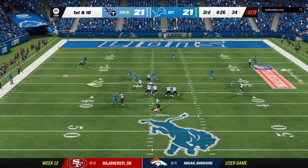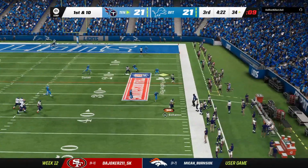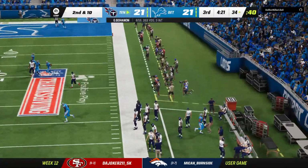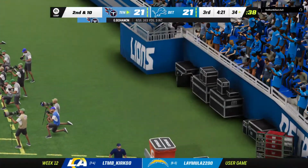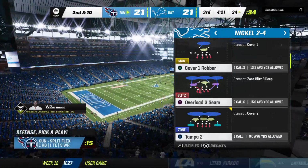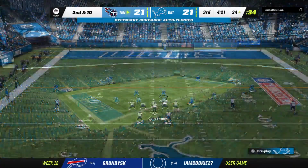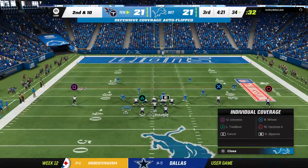Now they'll throw here out of the gun. Eluding the pressure right. Nothing open downfield, so he'll throw it away. Well, they've been back on their heels a little bit here on this drive, but a chance to exhale just a little bit there with incompletion on first down. Now they have to gear up, try and get 2 more stops, and escape this drive.